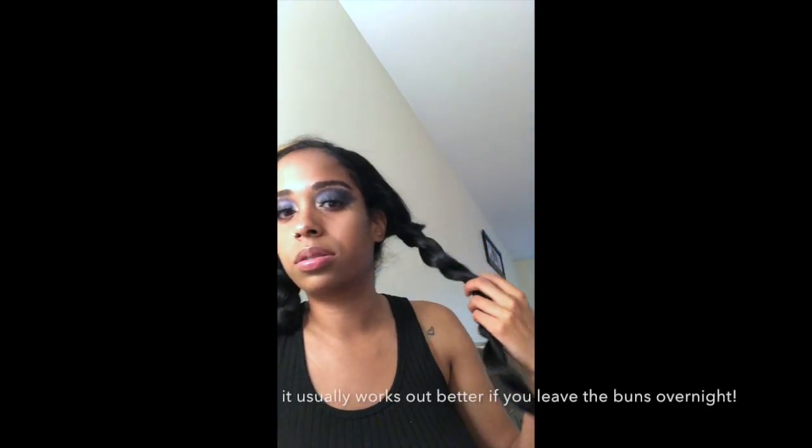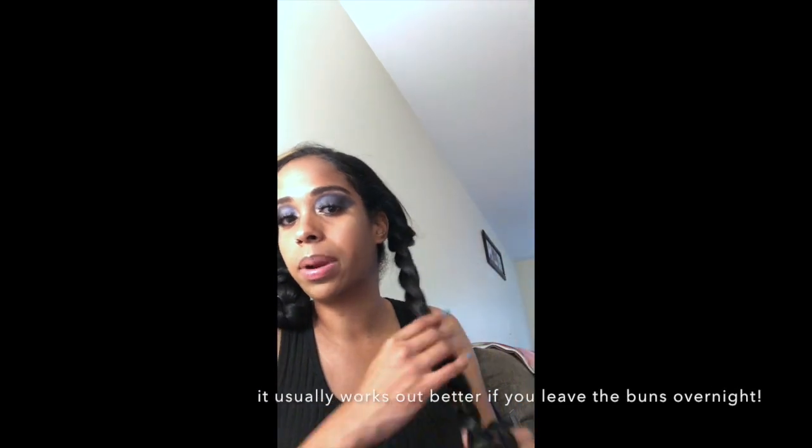This is how I do my heatless curls. So I just make a twist, and then I twist it up in a bun, and hope for the best. It usually works, but I think I'd have to leave it in overnight, but it's good enough. I'm gonna tuck this behind my ear.